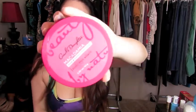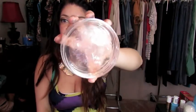And then for braids, I'm not sure if you can see, I have a braid in my hair. Braids are really hot for the summertime. One of the products that you definitely want to try is the Carol's Daughter Macadamia Hold and Control Smoother. This is for sleek style, their Sleek Style Miracle. It's just a clear gel, and it smells so good.